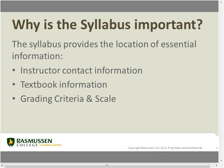Let's get started with the syllabus. How many of you know what a syllabus is and why a syllabus is important? Feel free to.